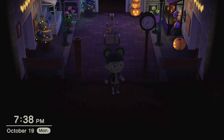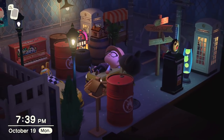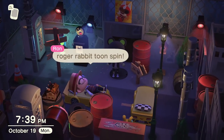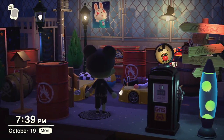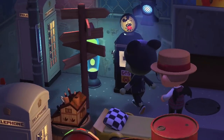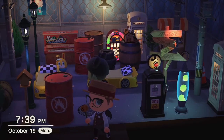All right, and last but not least for the first house, the basement. Wow, hello. Whoa, I can't even guess this one, but this is cool. Roger Rabbit's Toon Spin. What? Okay, well there you go, Roger Rabbit, and look at that. We have rabbits there. I love the Mickey designs here. On the gas, that's really interesting. I didn't know you could put custom designs there. That's so fun.